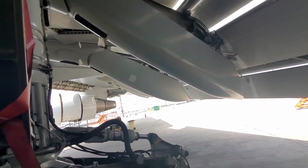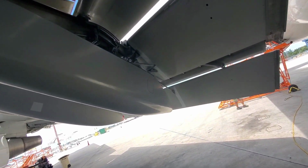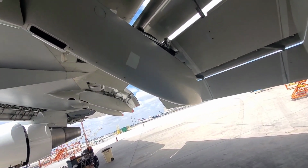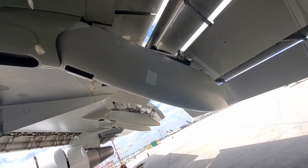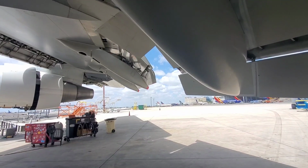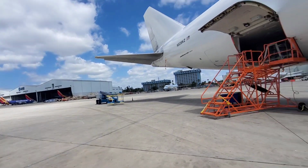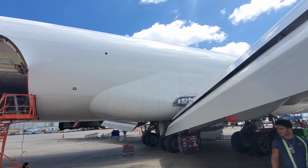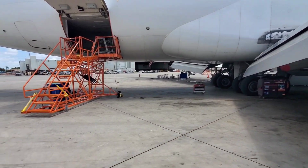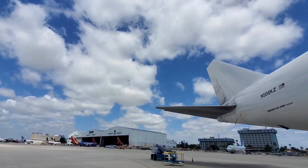Okay, so this is the flaps. These flaps are down, like in the landing configuration, but they got these things called canoes. Yeah, exactly. You got canoes right here. That's what they're called on the flaps. And then we're gonna do a little areas here on the fuselage, the cargo door, and I'm gonna go over there to that white tail.